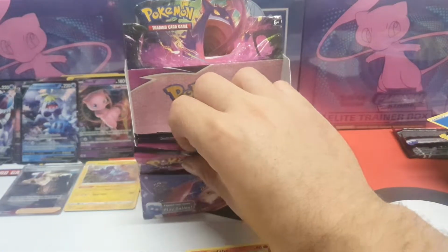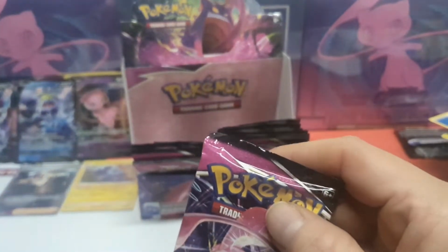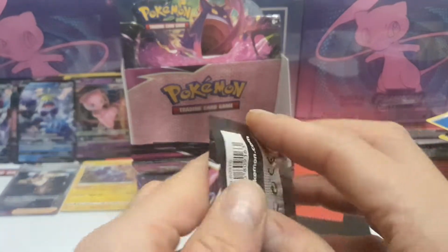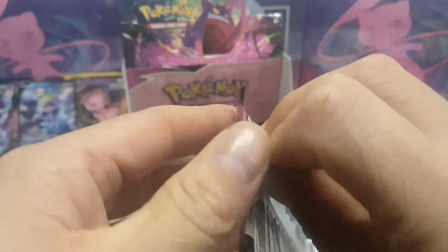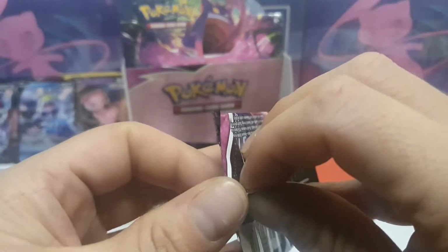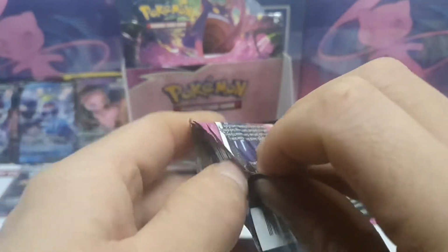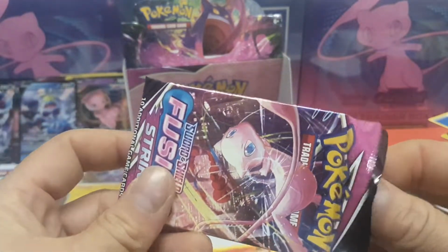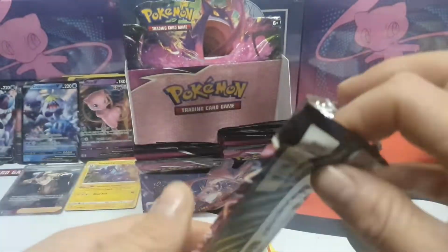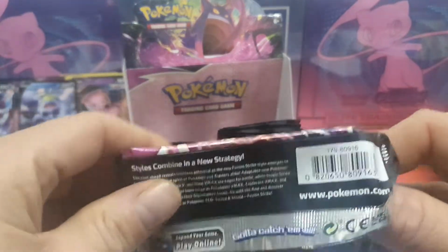Oh, I'm going one more. I got to get at least a holo. Come on. Is this the other pack in it? No? Oh, well. This is the one I'm opening. Top peel. When did Pokemon cards become so hard to open? Yeah. Honestly. There we go. That'll do.